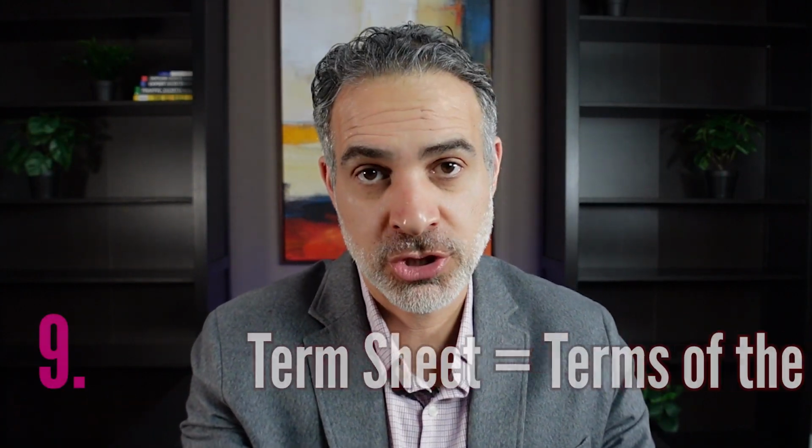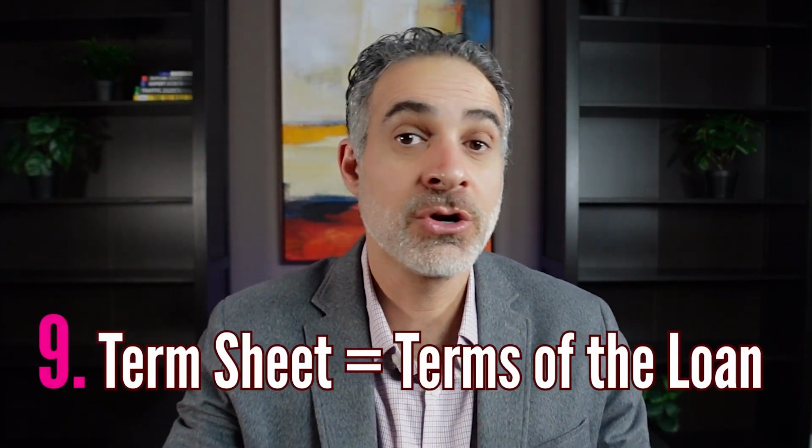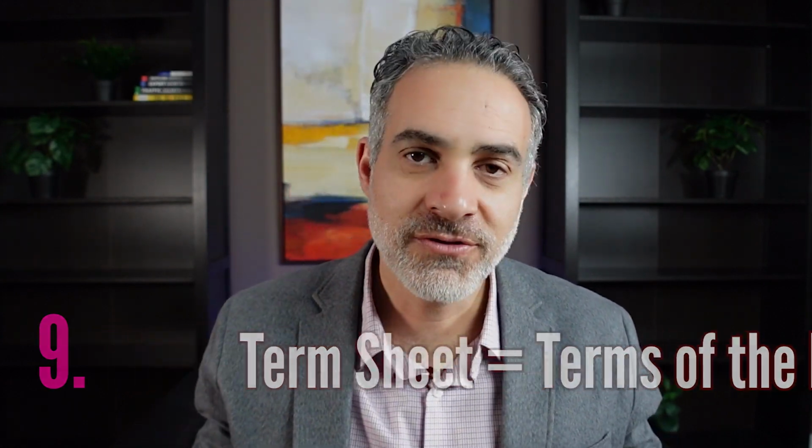Now, after the lender has underwritten initially, not a full underwrite, just a glance, making sure that the spreads work, they're going to issue something called a term sheet. It's actually an LOI, letter of interest, letter of intent, whatever you want to call it, but it's going to outline the terms of the loan. And then at that point, they're going to issue it to you. And if you like the terms, you sign it, and then they start the process, right?